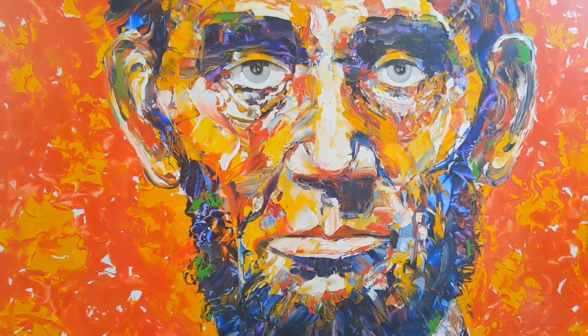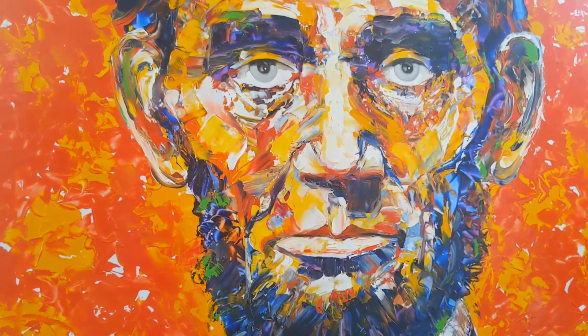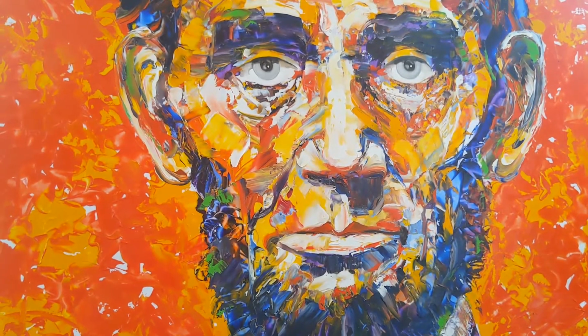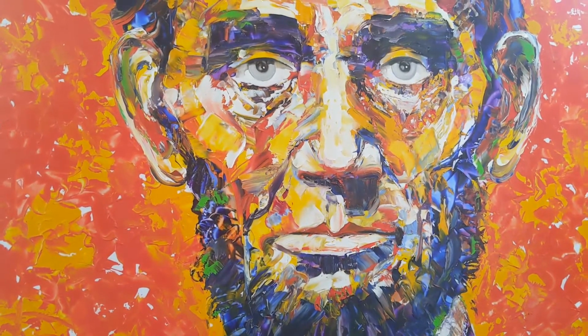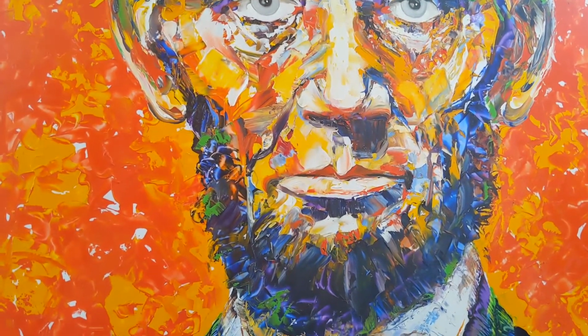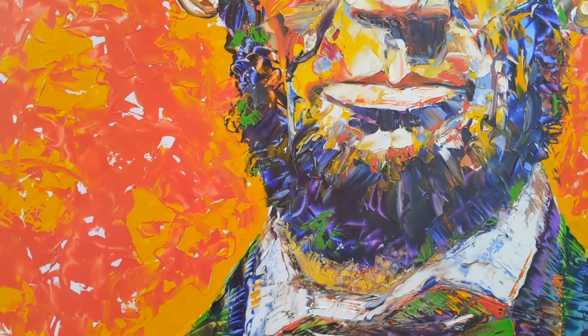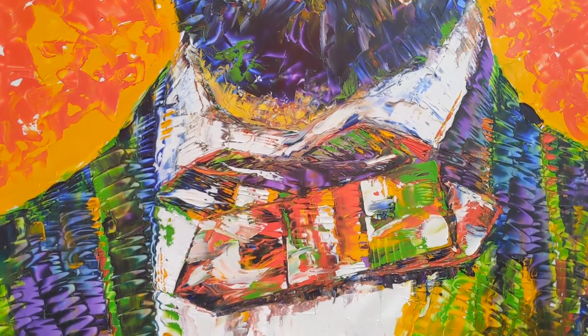Lincoln just has a dynamite triangle, I call it. The eyes, nose, and mouth make up a triangle, surrounded by the beard, the hair, the eyebrows. He is just a walking artist's composition. And look, this time, colorful bow tie.